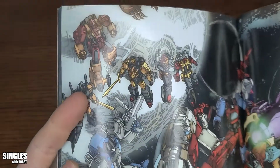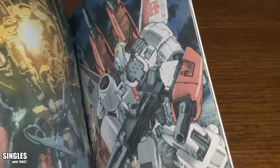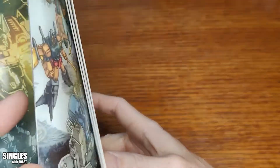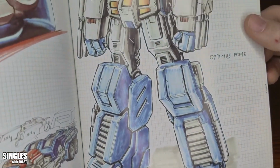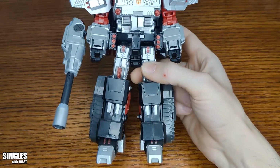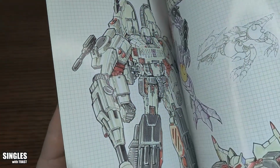Well, here we have a larger version of the cover, which is great. Look at this. Good God. Just awesome. But here we've got some sketches. We have a version of this in toy form. I also have two, technically, of this guy, because Wilson was an idiot and gave me his. This design is phenomenal. I'm a big fan of this toy. I don't think anyone else likes it, but I do. So we get this amazing looking Megatron.